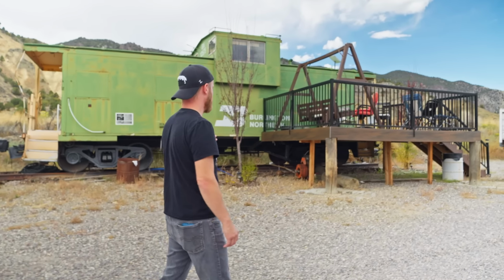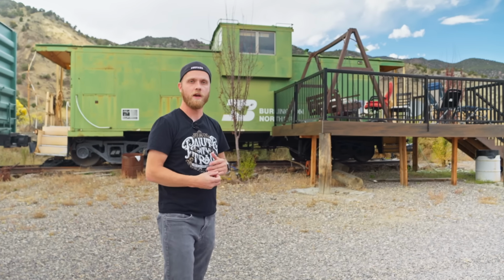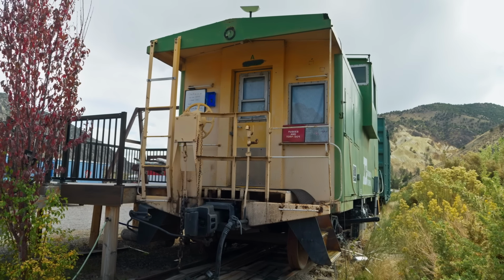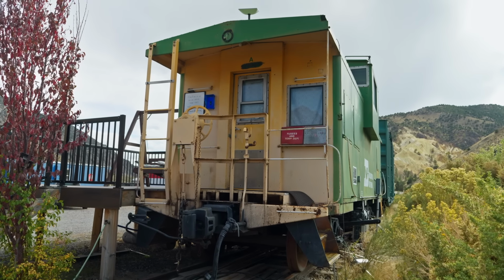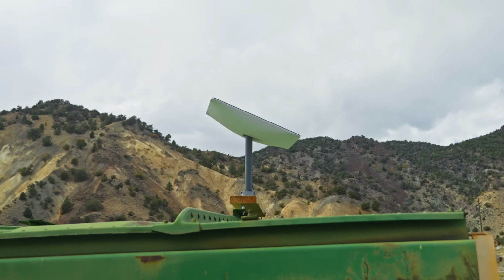And this caboose right here, it's been historically used as our office caboose, but right now we're in the transitioning phases of turning it into another stay. We were able to bring in Starlink internet, so the best internet you can get in a rural area for sure.